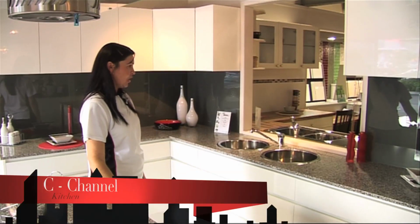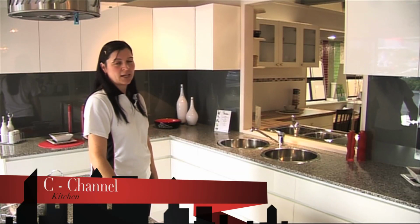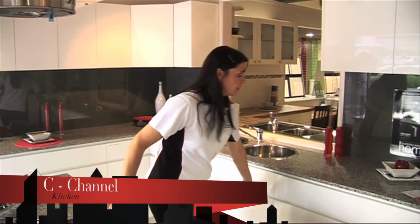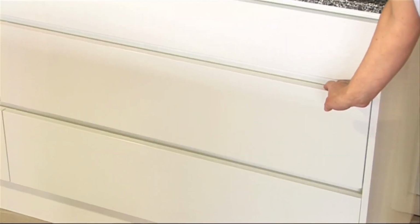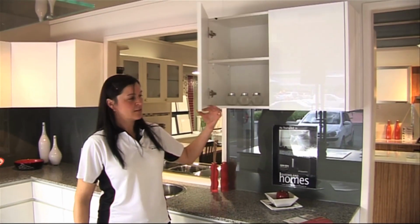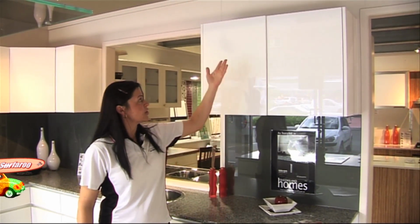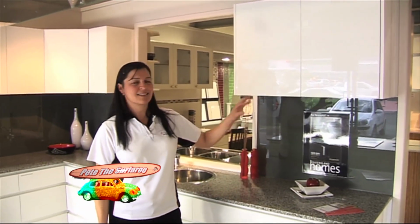In this kitchen, we're showing that customers that you don't need to have handles in a kitchen. It's called our C-channel kitchen. So the channel actually runs along the cabinet. So all you need to do is put your fingers in there and you can open the drawer. Overhead cabinets, the doors are dropped, so you can just open it from underneath. And as you can see, it's got the nice soft closing doors as well, so nothing slams.